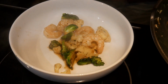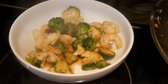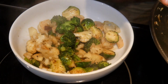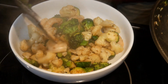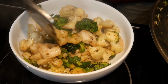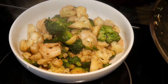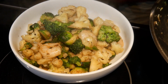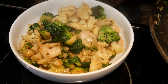To make this dish more interesting, in addition to these 3 cruciferous vegetables, I'm also going to add shrimp. And the greatest advantage of stir frying is that you can cook this dish in a little bit over 7 minutes. Personally, I do not know any other kind of cooking method that will allow you to cook a dish like this with such efficiency. Okay, let's go into the kitchen and I'll show you how to cook this dish.